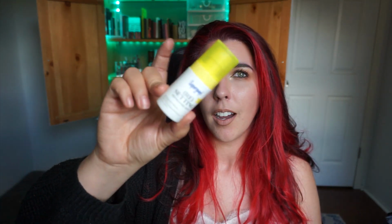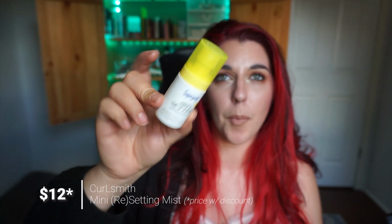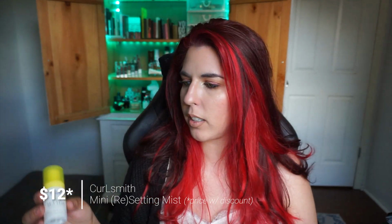Then the next item I purchased, I feel like I purchased something else, but I can't find it. But I know for sure I purchased this in May and I forgot to talk about it, I think. I purchased the Supergoop Resetting Mist. This is just a mini. I really like this. There is a shaker ball in there.